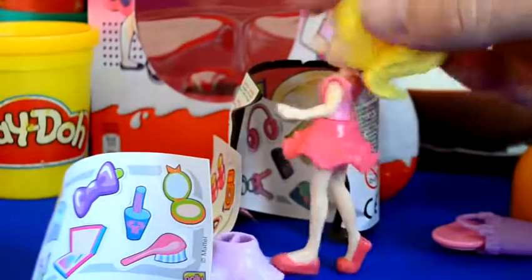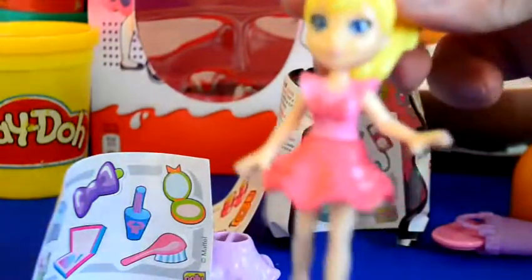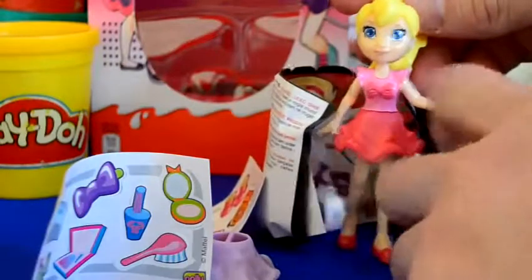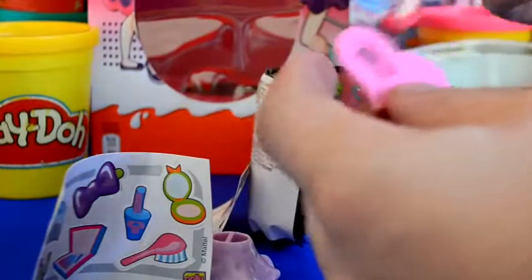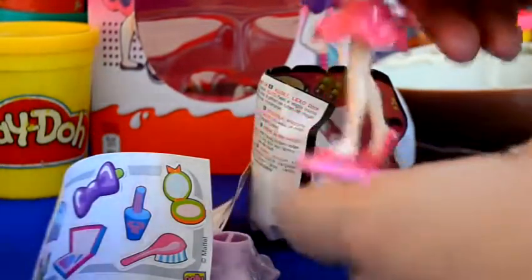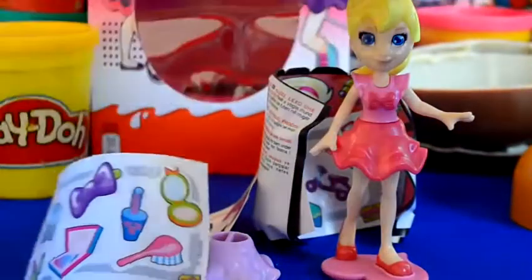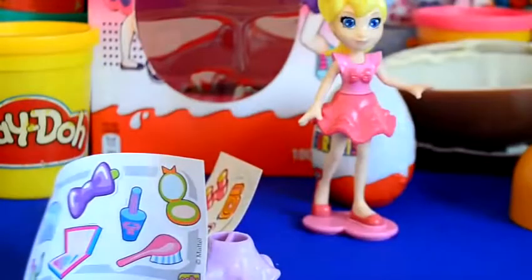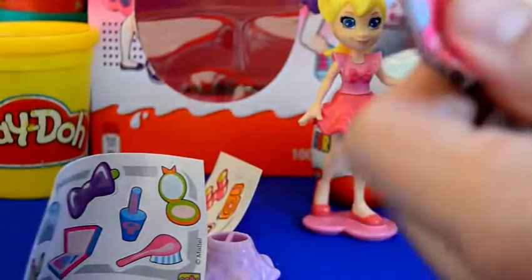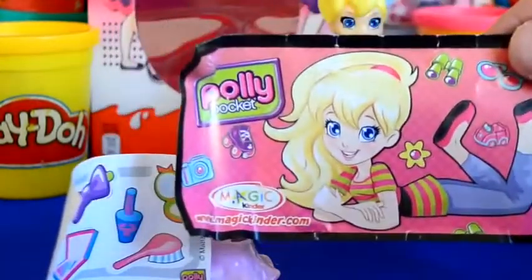And the detail is amazing, really. The detail's spot on. As you can see, the eyes are really nice, and the detail on the dress is just really cool. So we'll put her on a stand. She's got a little heart stand to stand on, which her foot just clips into nicely. And there she is with her dress on. So let's take a look at the leaflet now to see what we get in the egg itself. So there she is, Polly.